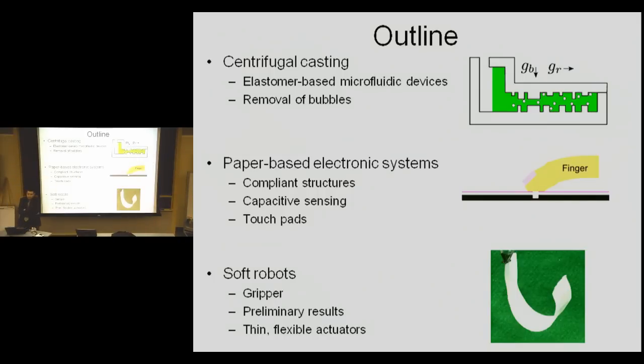All right, so these are some of the applications that are being enabled with soft materials. Today I'm going to talk to you about my research in terms of how the techniques I'm working on have enabled developments in fabricating these types of devices, and I hope you get an idea of the potential applications that can stem from these fabrication processes in the future.